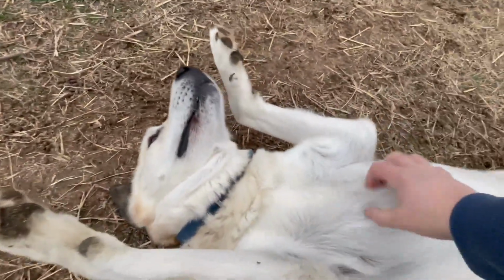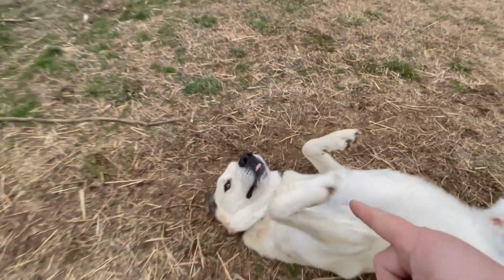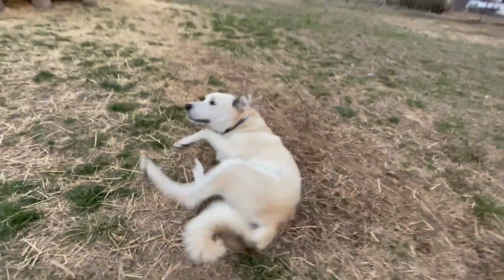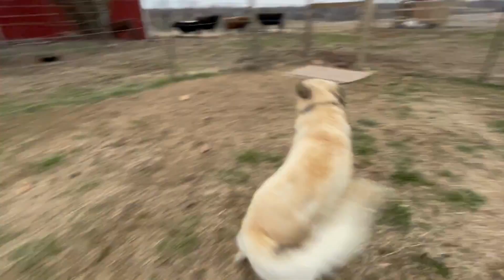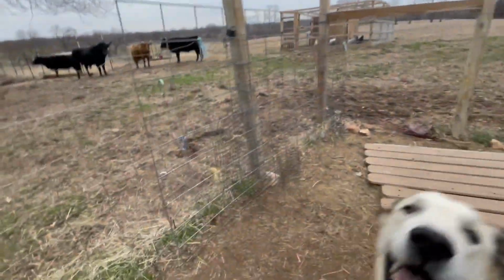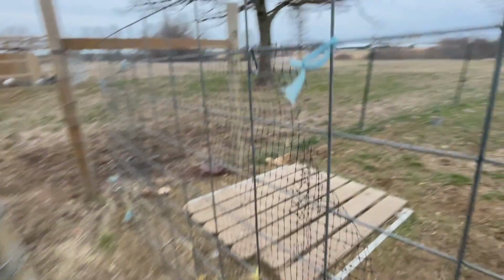That's a good boy. And honestly, though, I have seen him chasing goats recently, and that's not good, but he's feeling so good. He's a good boy. Okay, I got to get out of here before the goats see me leaving.